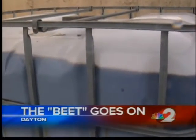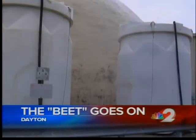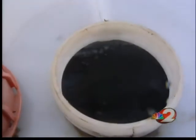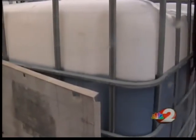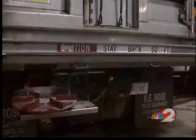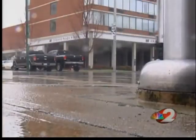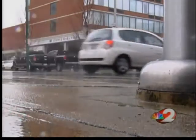Inside these tanks is the red mixture that sounds like a health drink, but goes down much smoother on ice than with it. We kind of chuckled at it when it first was introduced, but now it's starting to be a proven product. That's why the city bought 15,000 gallons of beet juice to use this winter. Crews tested it out last year. The juice will be applied on the roads along with the salt to help in the de-icing process.